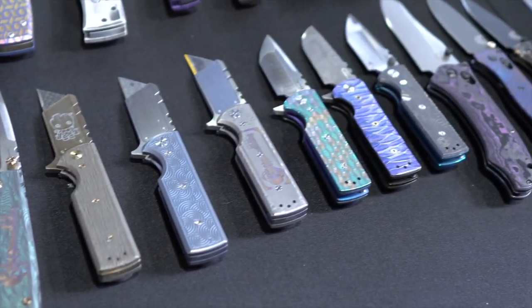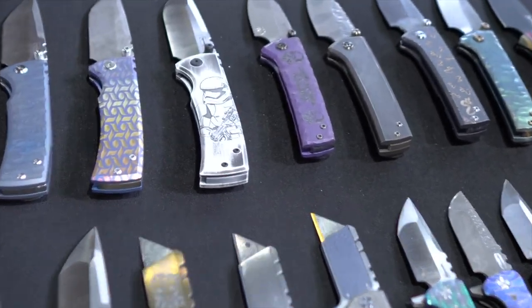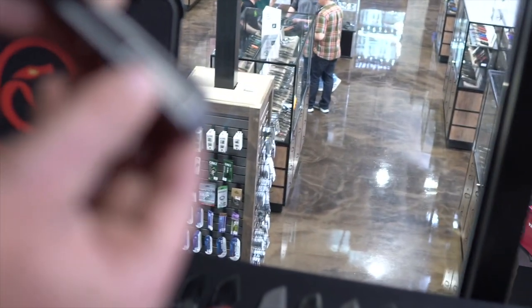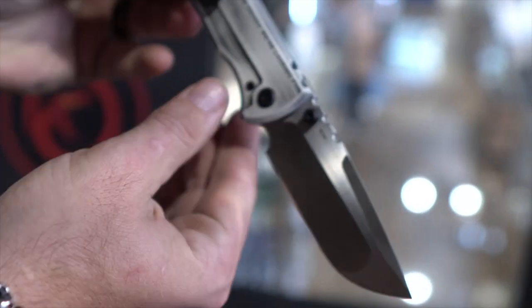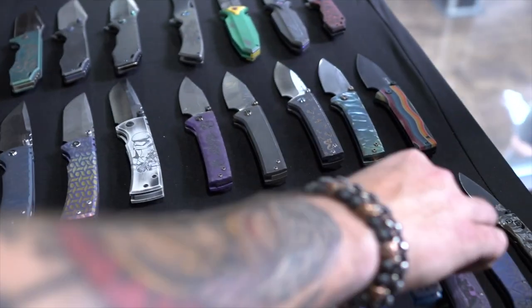This one is done by Fanatic Edge. That is beautiful. I'm a big Star Wars geek, so yeah. Oh, there you go. That's speaking to me. It says Rebels, blast them. Let me focus. That's awesome. And then these aren't the droids we're looking for. That's sweet. And this one kind of sleeps on people, but this is one Chris did.